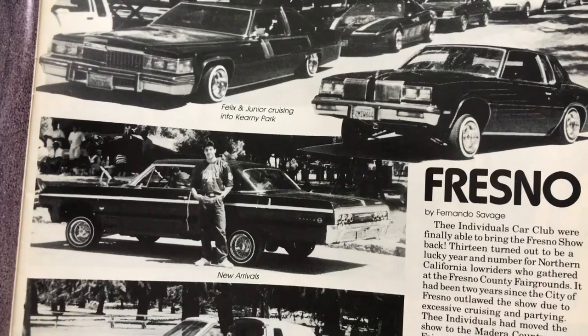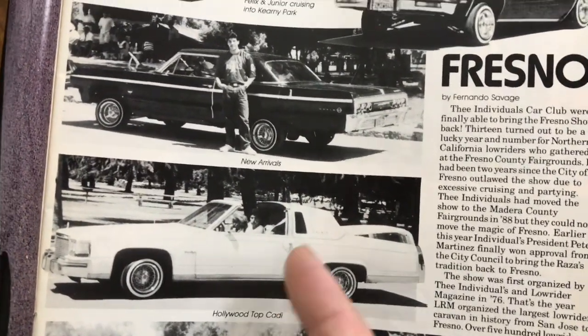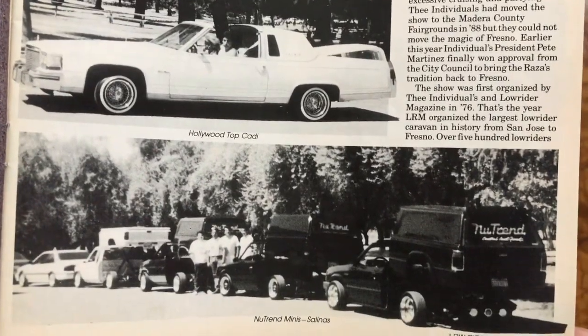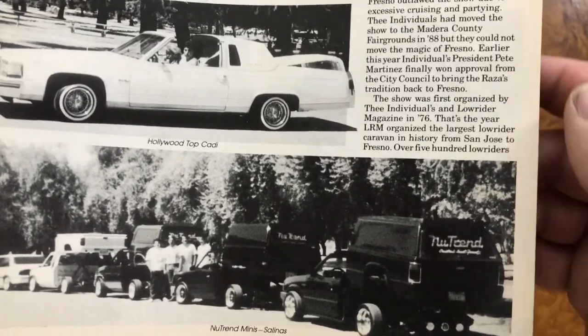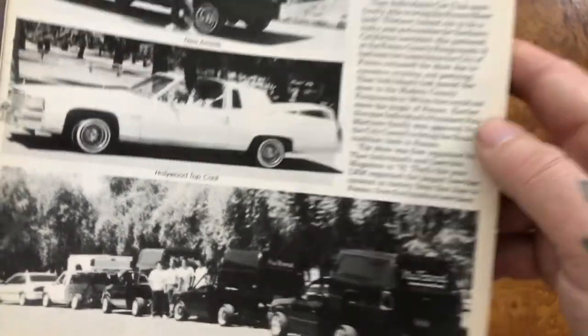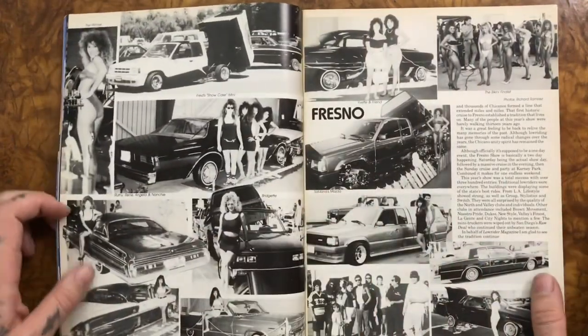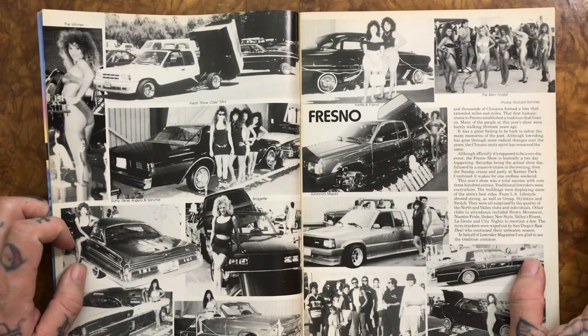Nice 64. Wow. Nice. The new trend, minis, for all you mini truck guys out there. Mini trucks are making a big comeback at the moment.